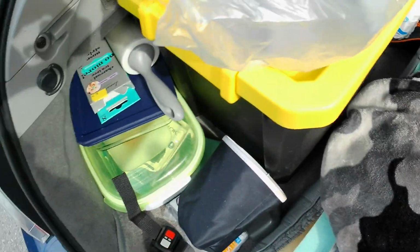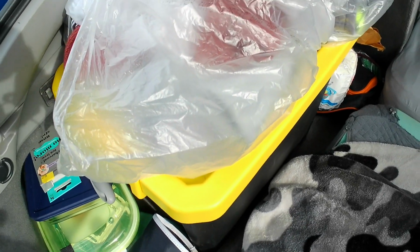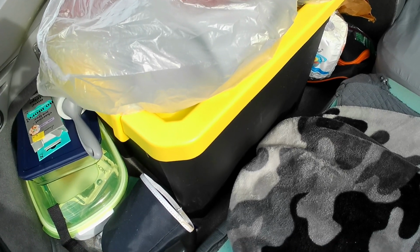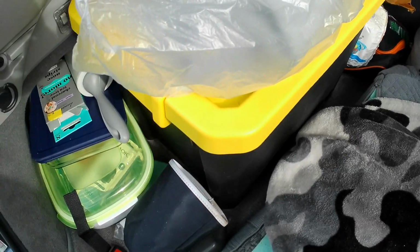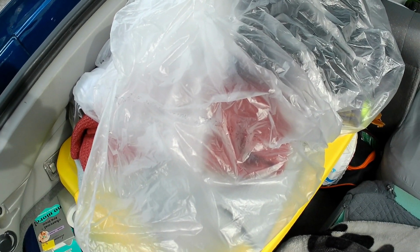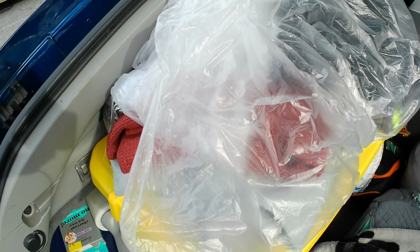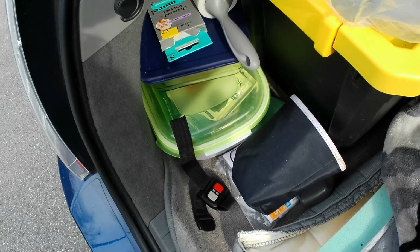And then on this side, you'll see this, it's like a 15-gallon plastic storage jug. I keep all of my extra clothes in there. I keep some plates in there, some incidentals, things like that. On top of this plastic bag, I do get my laundry done every 3-4 weeks at a wash and fold. That's why it's in the plastic bag. So I just put it right on top of here. It fits pretty nice.